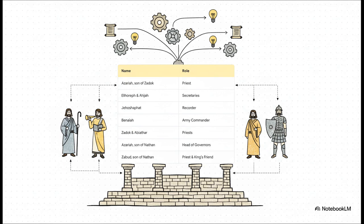Every person is put in a very specific role. Now, this wasn't just some random list of names. This was the actual architecture for stability. This organized structure was the absolute foundation that would allow everything to flow from the top down.